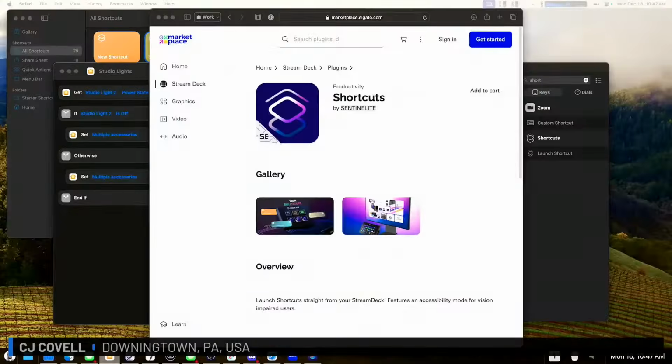Anyone found a route to control Homekit products through their Stream Deck? Go ahead, CJ. Yeah, I have been. I've had a lot of good fortune with a utility. You go into the Elgato Marketplace, and then you choose Shortcuts by Sentinelite, and here that is right here.